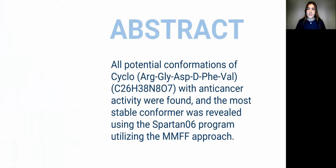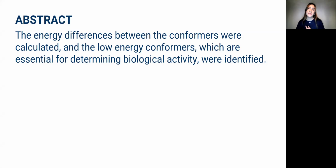In this article's abstract part, all potential conformations of Cyclo with anti-cancer activity were found, and the most stable conformer was revealed using Spartan 06 program, utilizing the MMFF approach. And then the energy differences between the conformers were calculated, and the low energy conformers, which are essential to determining biological activity, were identified.